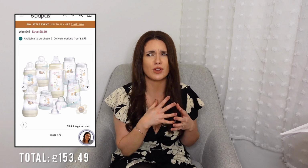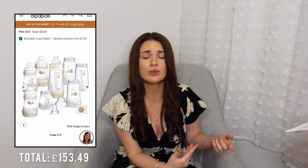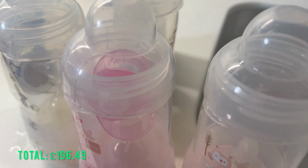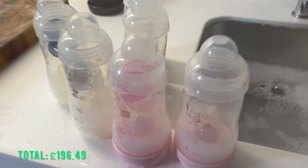This is sold in so many different shops. It seems to be the same price in all of them, which is £43 from Argos, Mamas and Papas, Boots, Asda. And what is great about these bottles is that they're self-sterilising, so you don't need to go out and buy a big massive appliance to fill up your kitchen counter. You put them all together and you put a little bit of water at the bottom and you can put them in the microwave, and you do not need to buy any steriliser for them because they sterilise themselves.